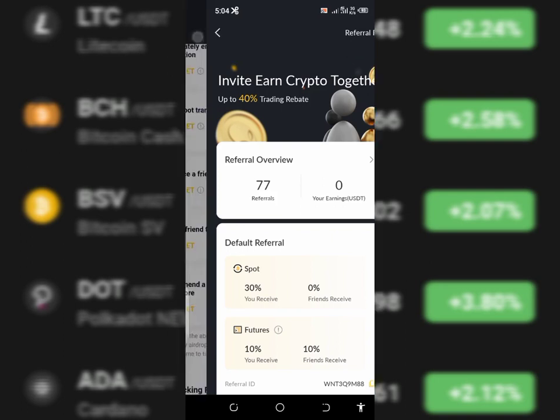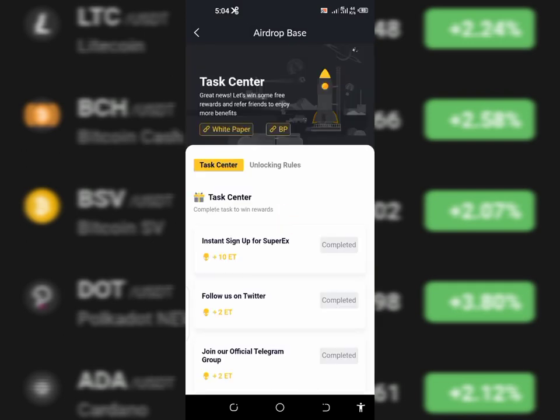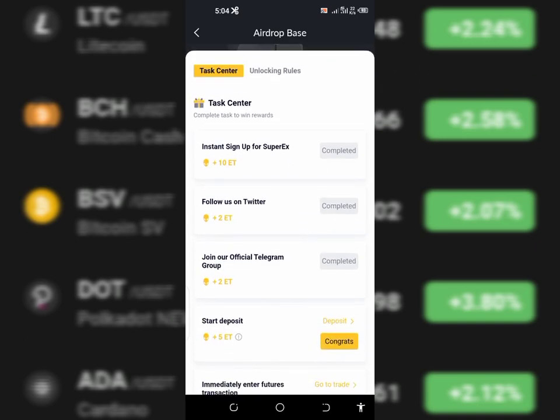So how are we going to unlock this thing? Simple thing. You have to deposit. For you to unlock it, you're going to deposit cryptocurrency worth any $10, but the coin is not yet listed, so you are going to wait for it to be listed. Once you unlock it, you're going to wait for it to be listed before you can use it or trade it. So as for now, go and copy out your referral link.